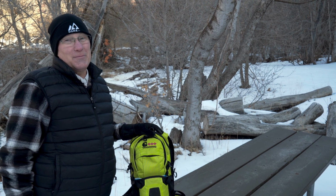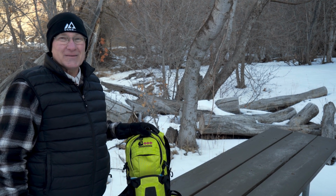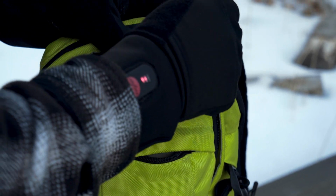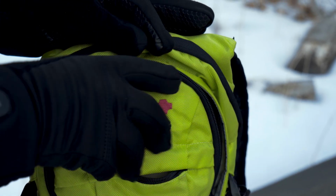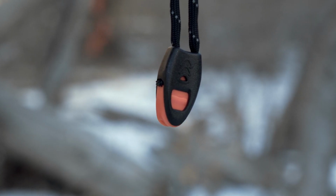I've determined that I'm in a serious situation and I need to get into my pack to help me out. So let's see what we have. On top is my life bivvy. This is basically a 4.1 ounce sleeping bag. It also has a little whistle on the end of it there.